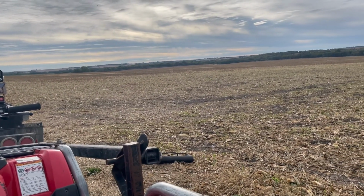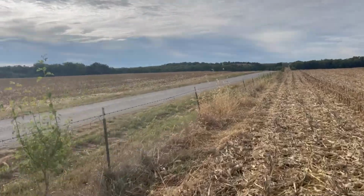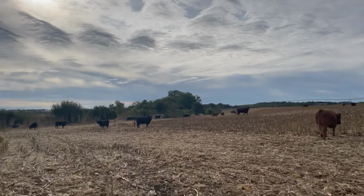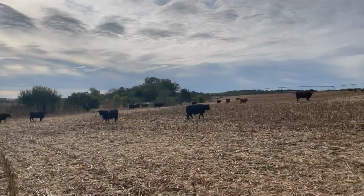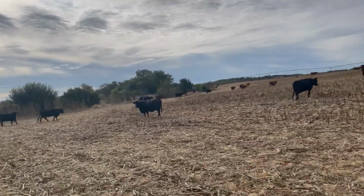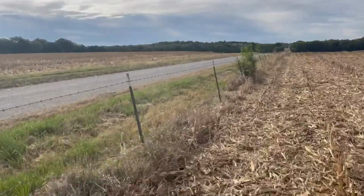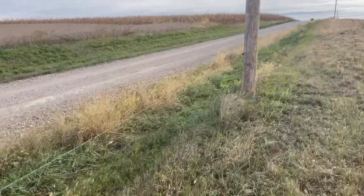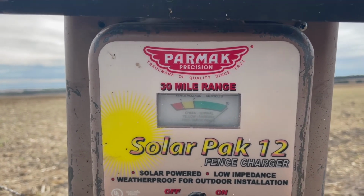Cornstalks, so hopefully we won't have any cows out this weekend. The fence is shocking all the way green, so that's a good sign.